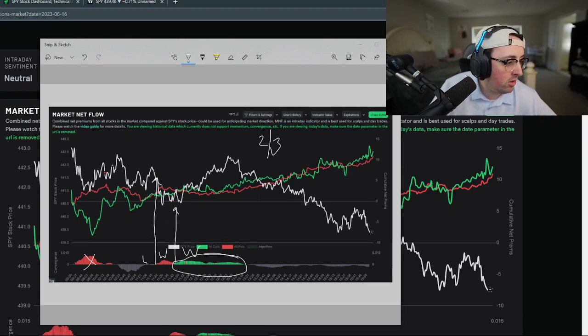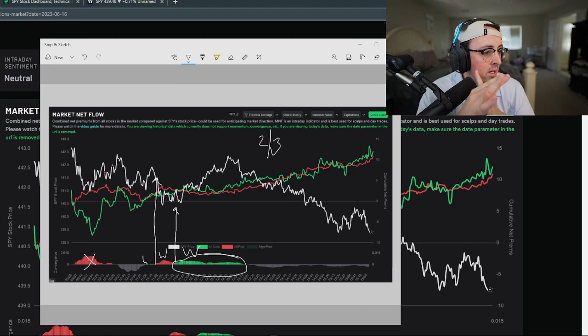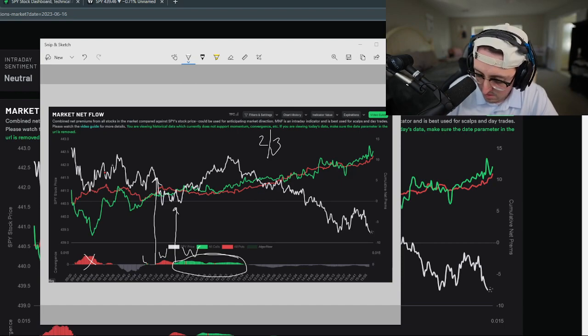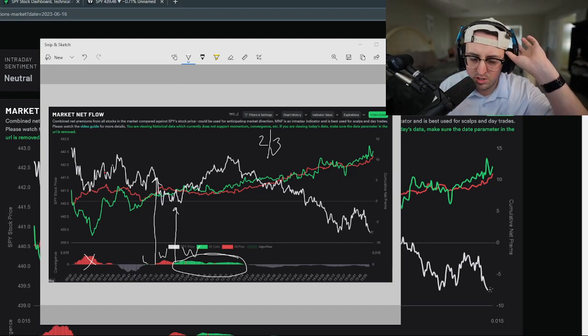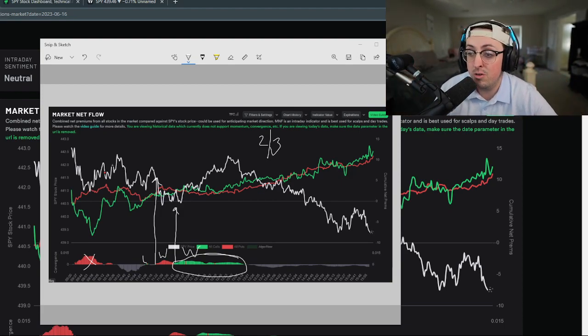So let me count all these up. So we got 2 wins, 2, 4, 6, 9, 11, 14. So 10 out of 14 green trades, which isn't the best, but it's still pretty decent. 10 out of 14, what is that? Yeah, 71% win rate. Normally, that's the lowest I've ever seen it, actually, within like the last month. So 71% win rate is still pretty good, guys.